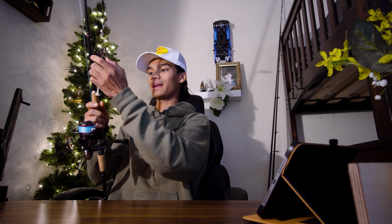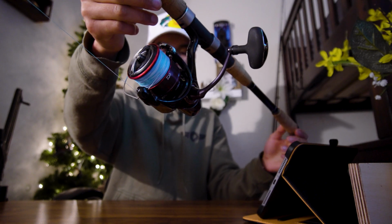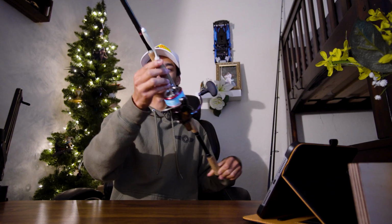So yeah, NLBN white, one of my favorite lures of all time, and this is going to be mainly on my new rod, which a video will be coming out very shortly. This is the Daiwa Fuego 4000 spooled with 30-pound Suffix 832, and then a Star Rods Stellar Light 7'6" medium action. This rod, I love it.